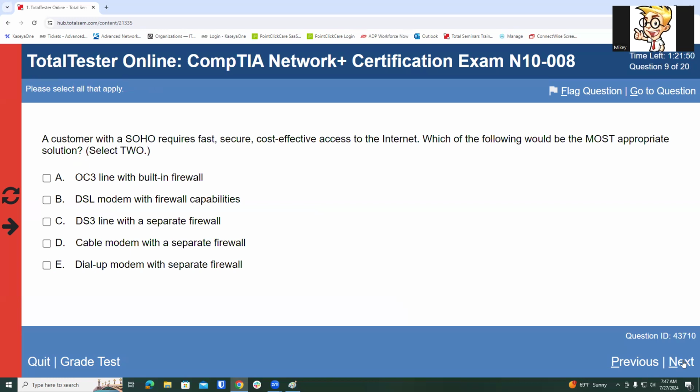Okay, next. A customer with a SOHO requires fast, secure, cost-effective access to the internet. Which of the following would be the most appropriate solution? Optical carrier line 3 with built-in firewall. Cost-effective, secure, fast. Okay, so we've got to really think here. This is the real-world question. Companies don't want to spend too much money, but they want to get a good deal at the same time. Maybe DSL, that's so out of date. DS3 line. Well, all these have firewalls. Okay, I'm going to say the optical carrier. Optical fiber is modern, pretty secure.